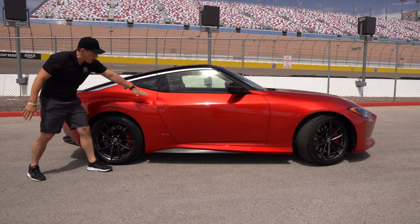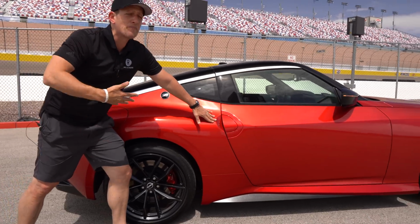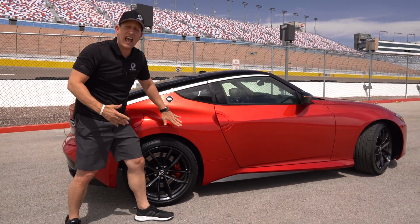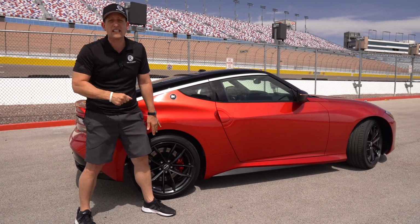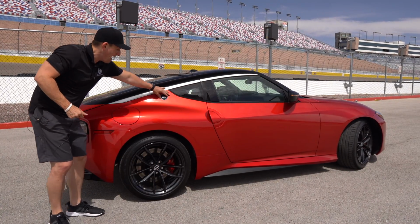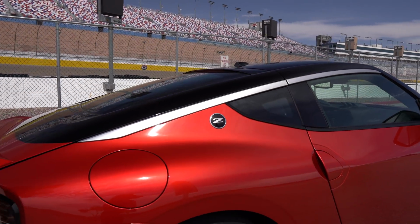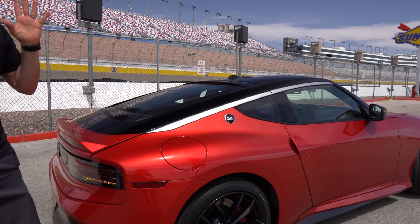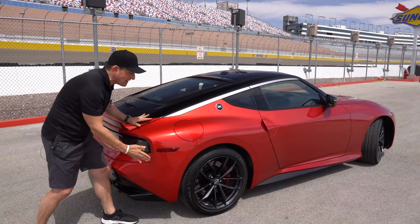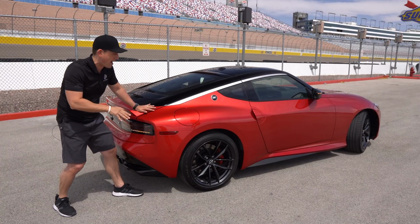Working our way towards the rear, you've got the flush mounted door handles. Think about some of the other sports cars and supercars that have flush mounted door handles. You've got to pay some mucho dinero for those. Love the way they did the style. Of course, that iconic Z, that's all they're calling this. It's not a 400Z, it's not a 300Z, it is the Z. Styling that's sexy, seductive, and sensual. Say that 30 times fast.